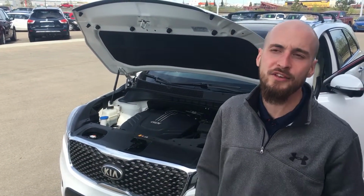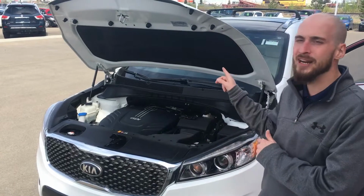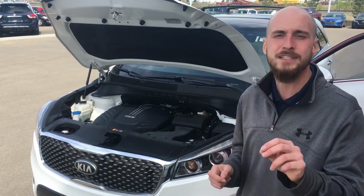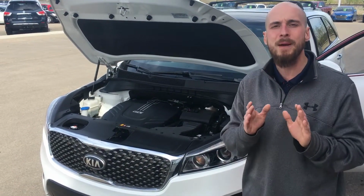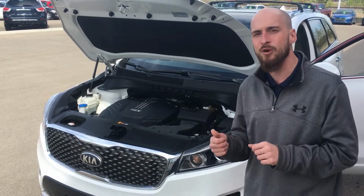So we were just talking on the phone and I was telling you about this beautiful 2016 Kia Sorento. Underneath the hood, you're going to have a 3.3 liter V6 engine mated to a 9-speed automatic transmission. It's going to give you even better fuel economy than the 3.6 liter V6 in the Ford Flex.